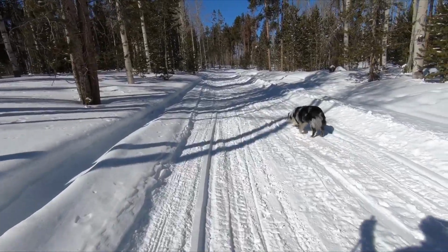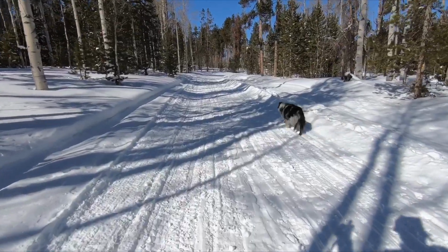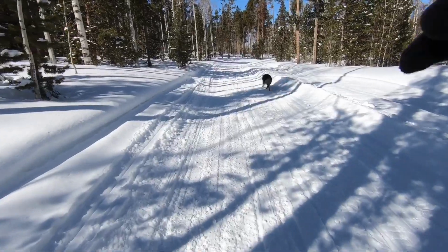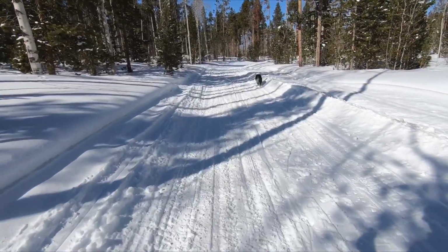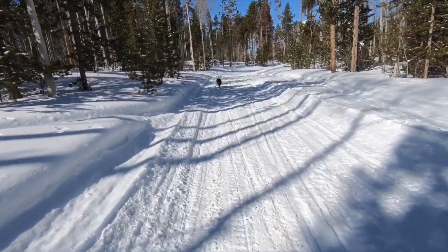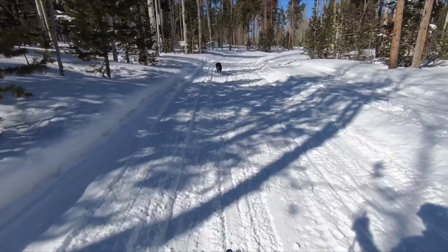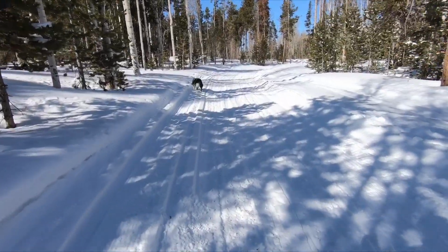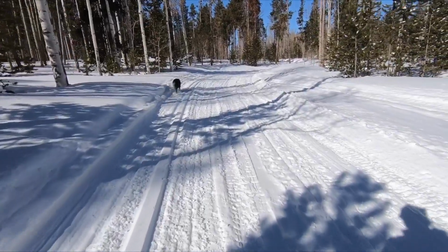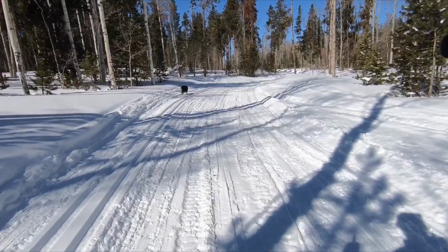This is the stretch of trail that is open to snowmobiles, and it's pretty torn up. But if I can get out of the last little bit of uphill section, there's a pretty good hill here. It'll level out a bit and then start dropping down the hill that I normally run. So I am more than halfway with my trip.